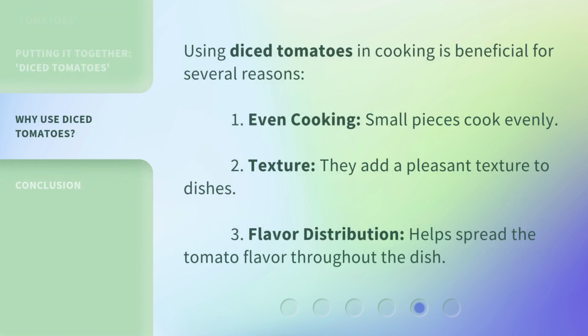Using diced tomatoes in cooking is beneficial for several reasons. 1. Even cooking. Small pieces cook evenly. 2. Texture. They add a pleasant texture to dishes. 3. Flavor distribution. Helps spread the tomato flavor throughout the dish.